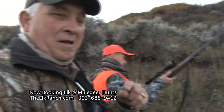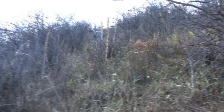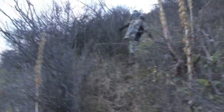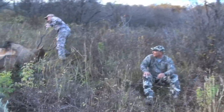We had to come down, I mean, 500, 600 yards. We started seeing him, had to run down this hill. He was drinking right there in that pond. We recruited some of our other guides to help us pull the elk off the mountain. Not a bad bull, is he? No, he's not. Pretty bull.